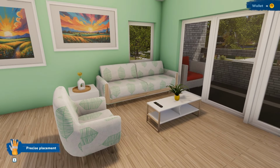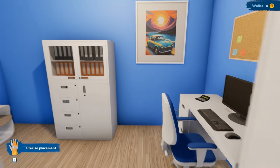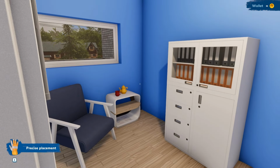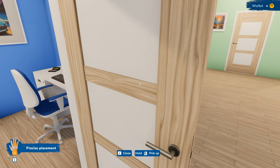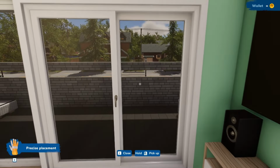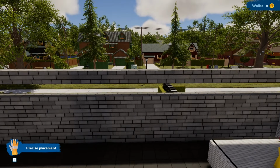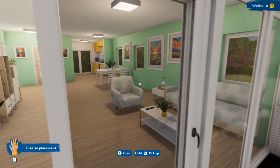And here we got this lovely green and white sofa. A big surround sound for the TV. A bright blue office where you can sit and do your work from home. So just perfect. We even got a bunch of cute little knickknacks in the living room. And here we go outside. We have a cute little area where the whole family can just sit and chill on warm summer days.